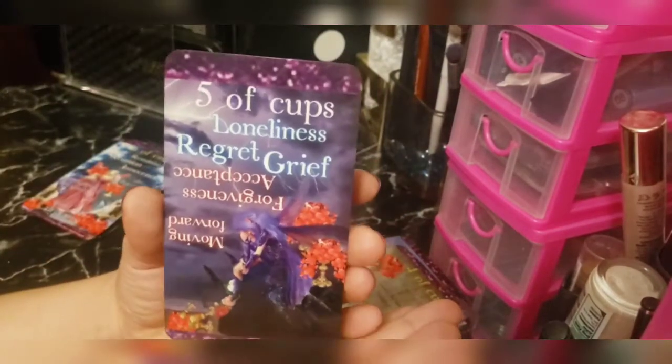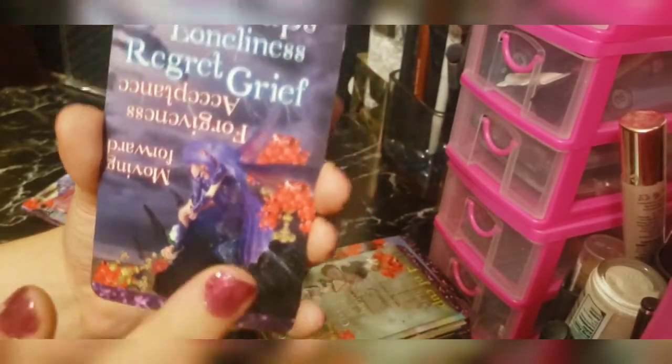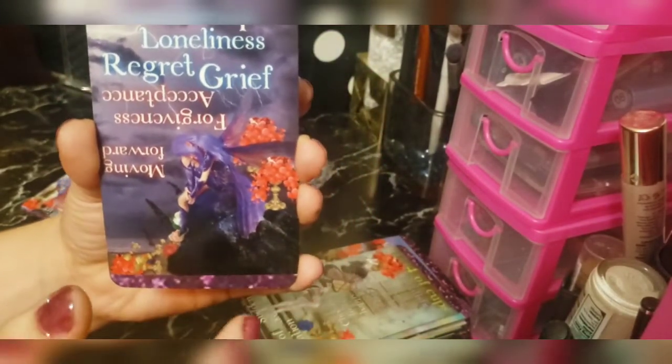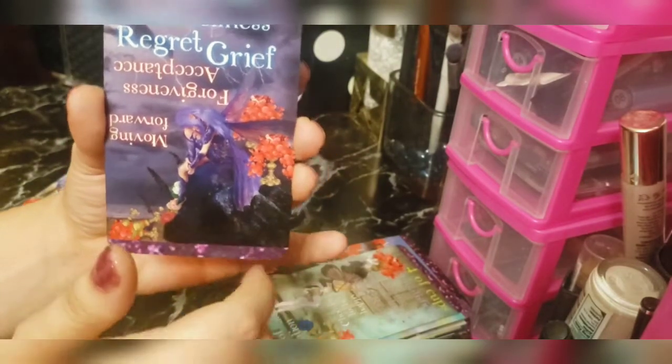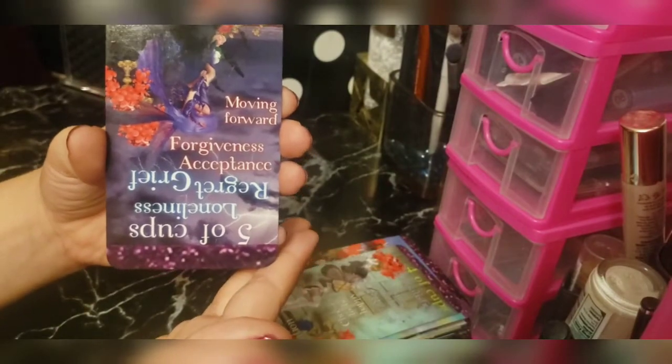Then you have 5 of Cups: loneliness, regret, grief. Again, her cups are dumped out and she does not see the 2 behind her. Okay? And then reversed we have moving forward, forgiveness, acceptance.